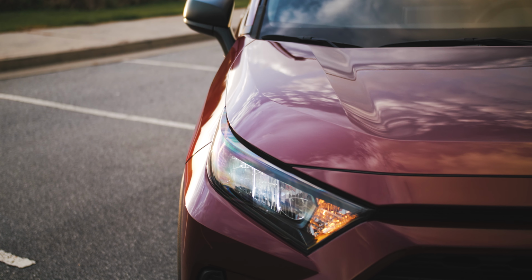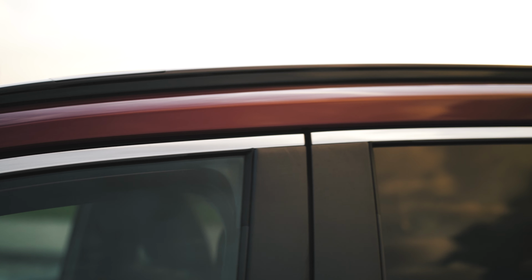And it has 18,000 Florida miles on it with no reported accidents, incidents, or anything to worry about of any kind. Basically, it was driven by a little old lady in a warm climate, so it's kind of like the most ideal situation that you can look for when buying a used car.